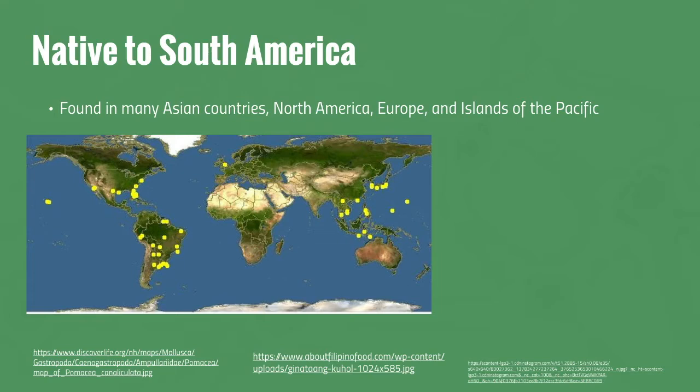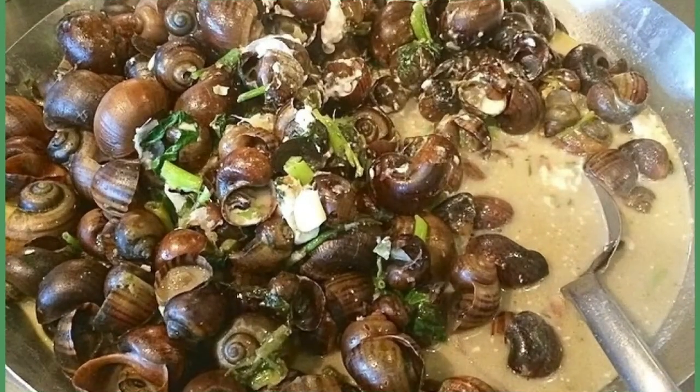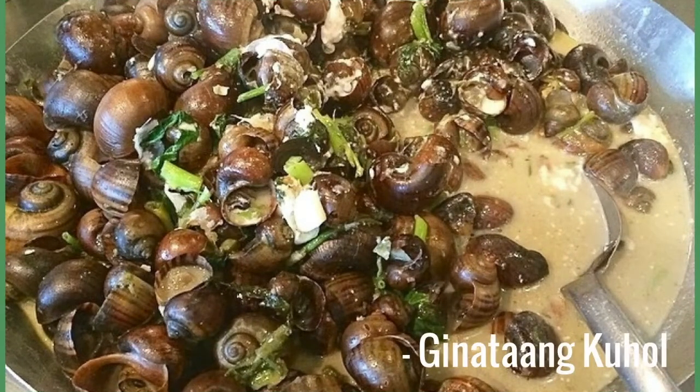The primary mode of spread of these snails was by those who saw them as a potential source of food. This is probably because these snails are very high in protein. Here's a picture of a Filipino dish called ginataang kuhol. All it is, is apple snails served with some seasoning and coconut milk.